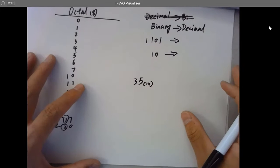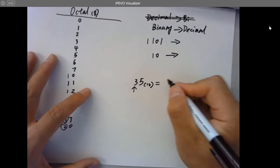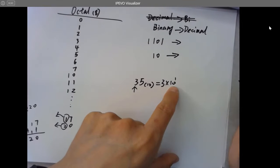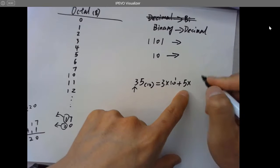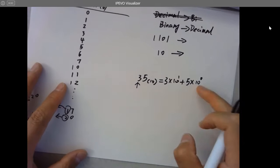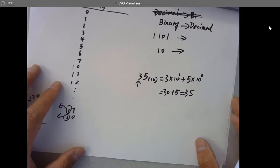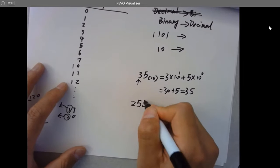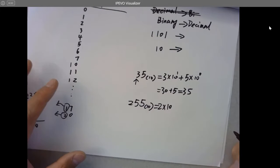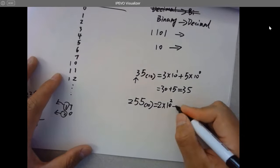Exactly 35. The reason this is 35 is because the 3 here represents 3 times 10, or you can say 3 times 10 to the first, plus 5 times 10 to the 0, which is 1, equals 30 plus 5, which is 35. 255 equals 2 times 10 to the what? Plus 5 times what?